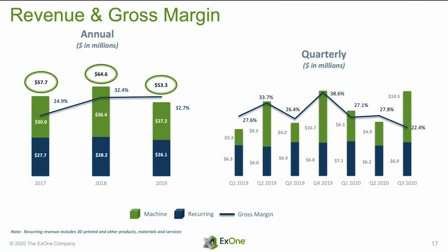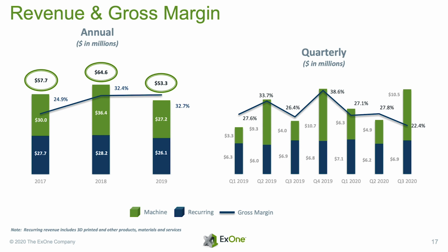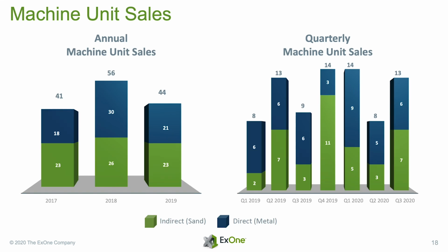Now, in 2019, they actually took a dip in their sales, which we'll be diving into a bit later. We can also see that machine and recurring revenue are about a 50% split of their total revenue. Now, as for the machine unit sales, the numbers are fairly similar to the revenue. From 2017 to 2019, they're doing around 40 to 55, and they also took a dip in 2019 as they saw it dip down from 56 to 44.